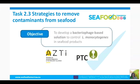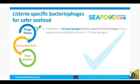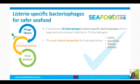Okay, so in this context, ASTI, in collaboration with our industrial partner, the Phage Technology Center, started working together in order to develop a bacteriophage-based solution to control Listeria monocytogenes in seafood products. For this purpose, we selected 16 Listeria-specific bacteriophages from a large previously isolated collection containing more than 75 Listeria phages, and we characterized the most relevant properties of these phages, attending to their safety, specificity, efficacy, and stability.